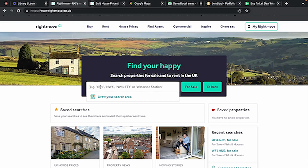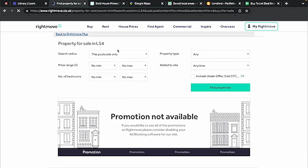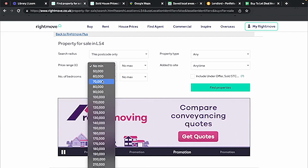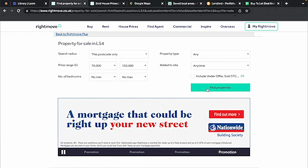So you want to start by searching your desired postcode only, okay? So for me, it might be in Leeds, LS4. Then you're going to narrow it down, and it's going to be property type, and then minimum and maximum price. And then once we're searching this, we're going to get our list there, and we want to filter it down. So we want to really eliminate.